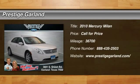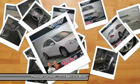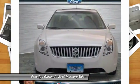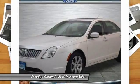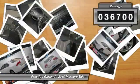The 2010 Mercury Milan. All Milan models offer abundant space and the latest in technology. The standard 2.5-liter 16-valve Duratec i4 engine is a gas miser, delivering up to 34 miles per gallon on the highway. This vehicle has less than 40,000 miles.